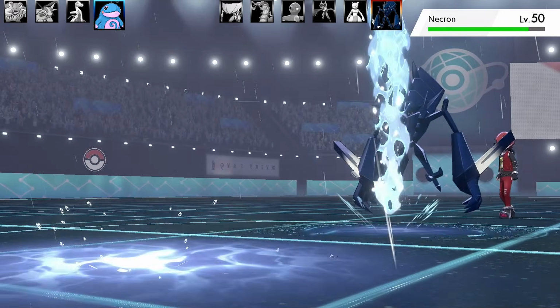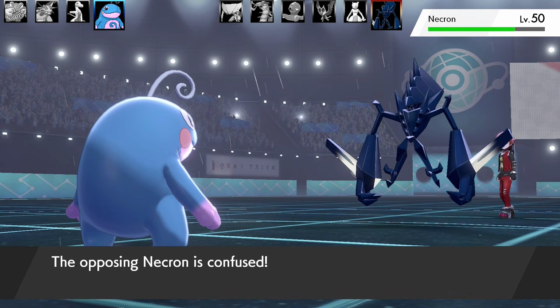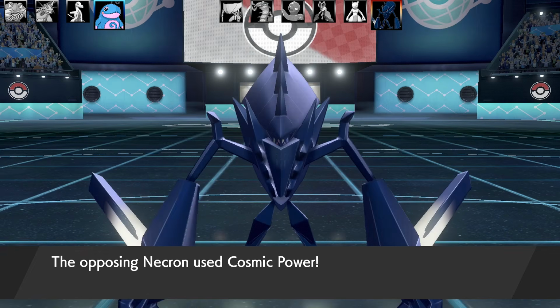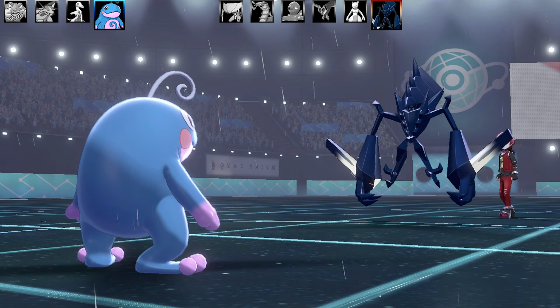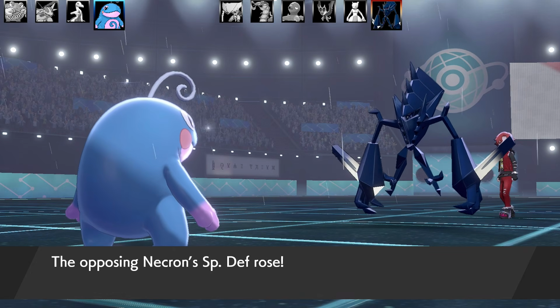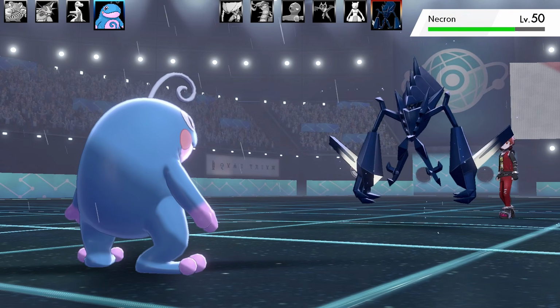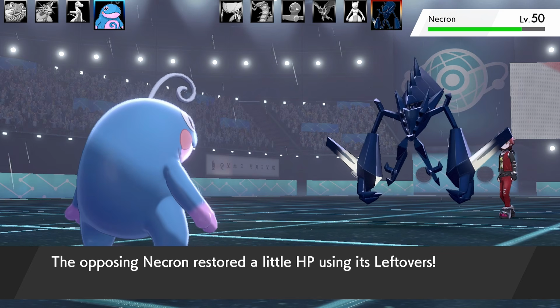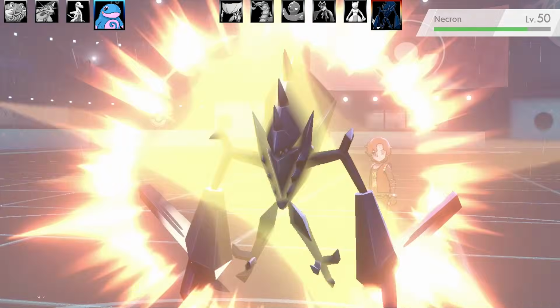Dive does alright damage, but it's Dive coming from a physical Politoed with no stat boost whatsoever. So now Necrozma is going to go for a second Cosmic Power, and yeah, this is a very big problem. I don't have a status. It's not like I got Toxic or something like that, or a one-hit KO move. I need something very powerful to even do some damage to this. So I'm just going to let this thing faint me. There's not really anything I can do.